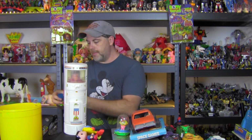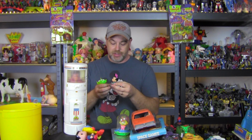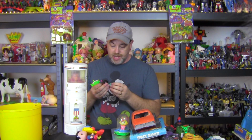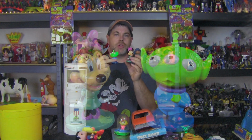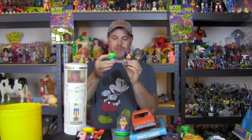Found some Kellogg's Disney World Disneyland head bobbers. These were free in Kellogg's cereals in, I want to say, the early 2000s. I'm pretty sure, but I found Minnie in a green dress. She was in a number of different colored dresses, and then little green men from Toy Story. They're not really the best head bobbers, but they kind of bob.